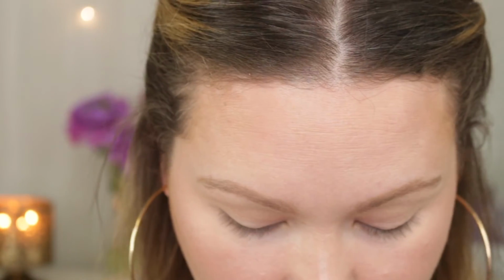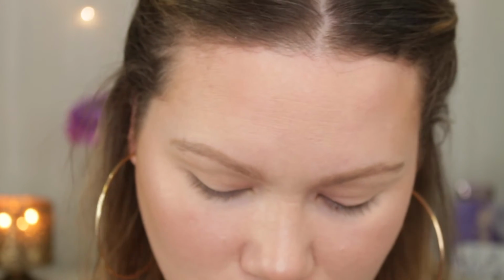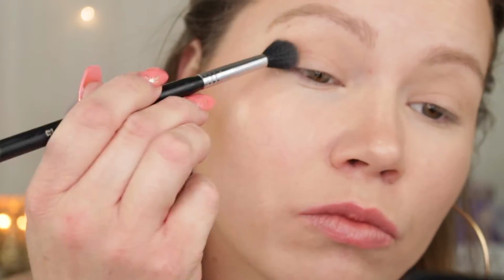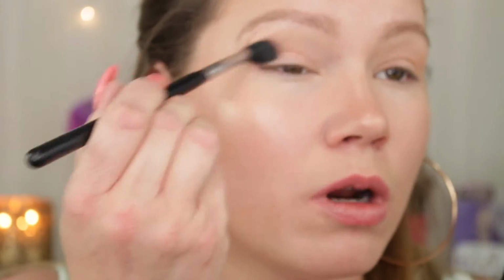I sped the video up because it seemed like it took a really long time for me to apply that transition color, so I wanted to speed it up, and you get the idea of what I'm trying to do: add in those colors so that everything blends really well together. As you can tell, adding the Georgia shade deepened that up a little bit and made it a better transition shade for my skin tone.